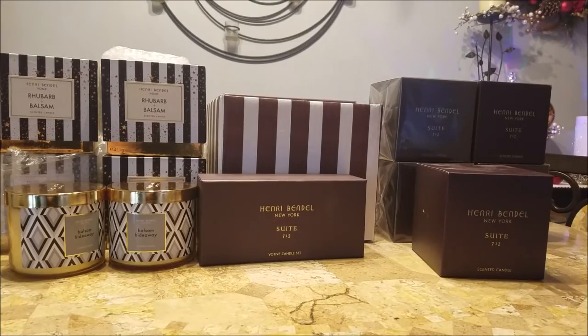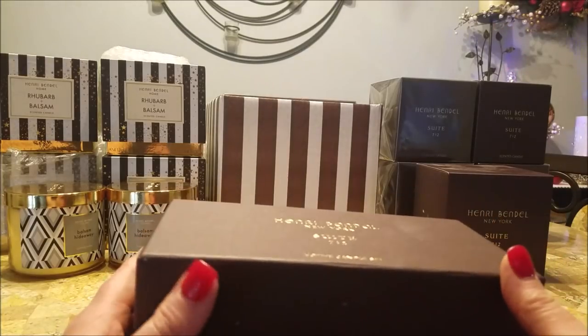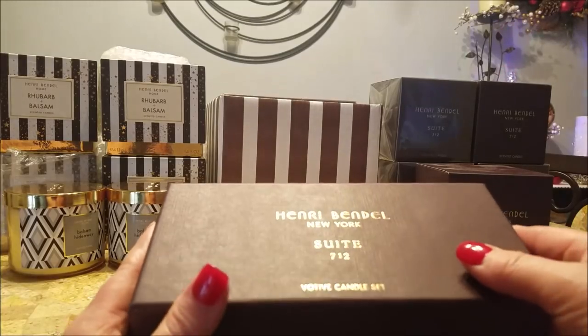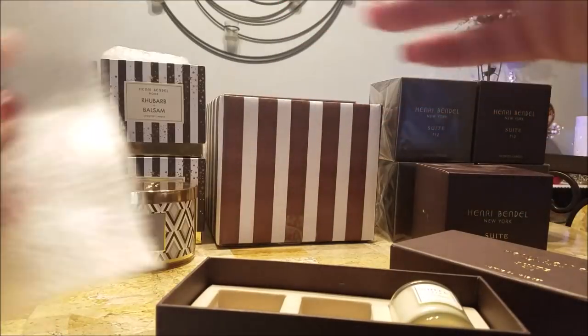I have 5 of the 3-wicks, and then I have 7 of the votives. I was thrilled to death to be able to find 3 of these votive scents during one of my last visits. I think it was Candle Day. Did I get these on Candle Day? I think so. Which is why I didn't go crazy buying the Bendelirius candle or some other candles, because when I saw these, I had to have them.